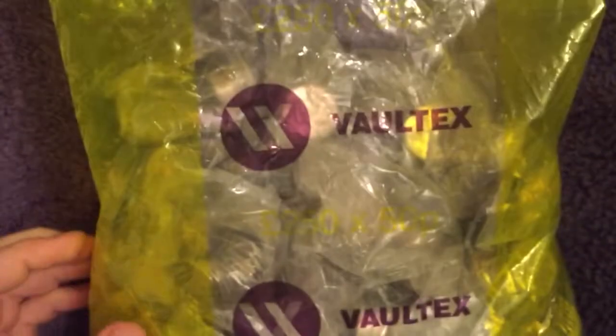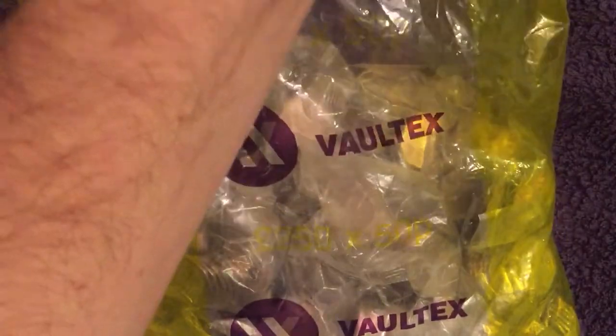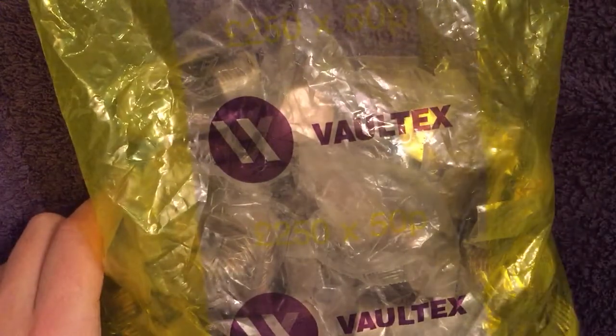So let's get into it. We've got a sealed bag from the bank. All sealed bags inside, so really could find anything. Let's make sure I put that Britannia to one side so it doesn't end up going back in. Got a habit of doing that.